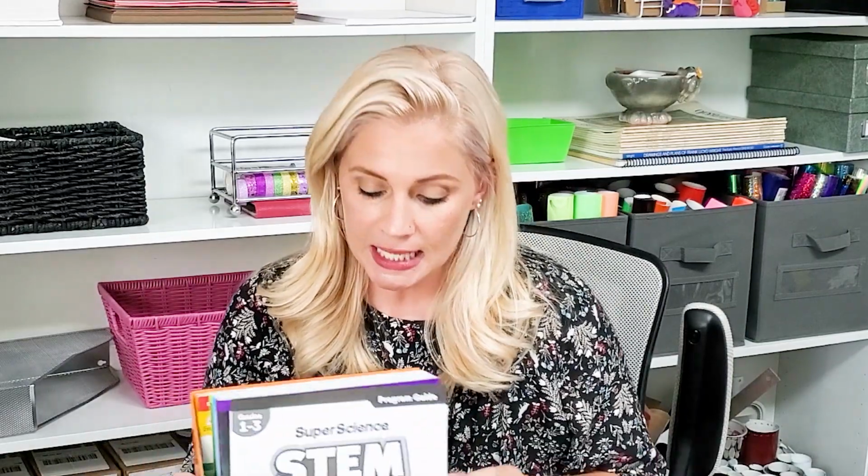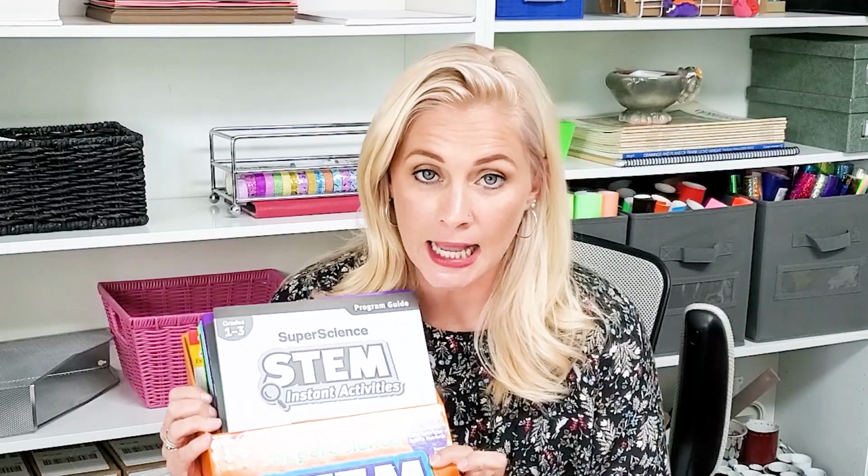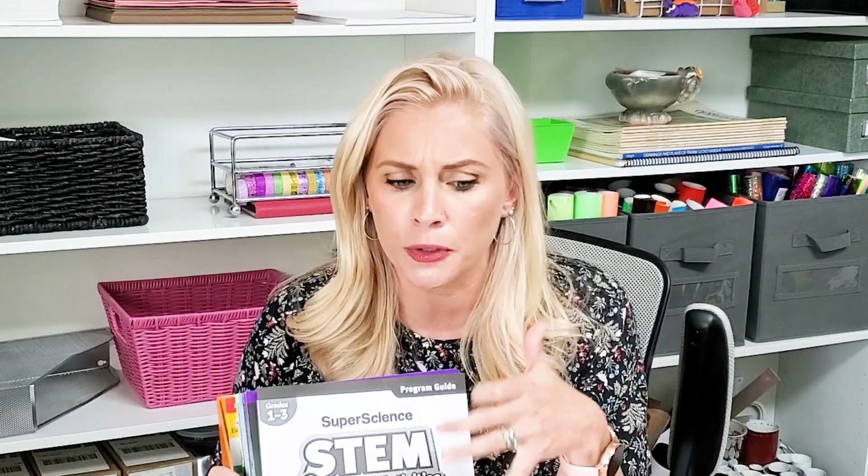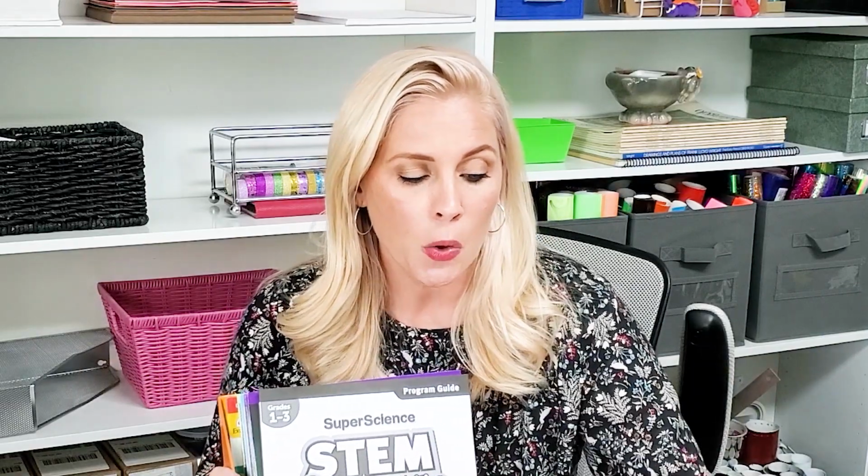So in my searching around, I found this Scholastic kit. Now this one is grades 1 through 3. They then have, I believe, a 4 through 6. So let me show you what this is. Okay, so what this is, and I believe it is actually designed for a classroom set. So it's got the directions on how to use it.